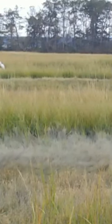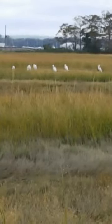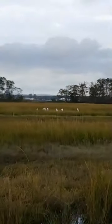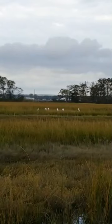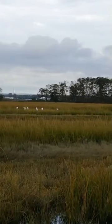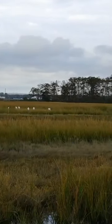Wait, let's go back. There they are. Probably not in focus because I'm zoomed in so much. Let's zoom out a little bit. Again, these are great egrets. Really cool. She is asking for a picture. I'm not sure what she wants a picture of. Probably that aster.